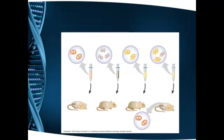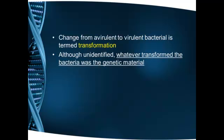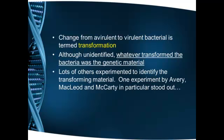Whatever that information was, that was going to be the hereditary material. So something allowed the bacteria to change from avirulent to virulent. That process is termed transformation. And whatever transformed the bacteria was what Griffith knew was going to be the genetic material. Well, there were others who decided that they could study this better. They could try to understand more about which is the genetic material, whether it's protein or DNA.